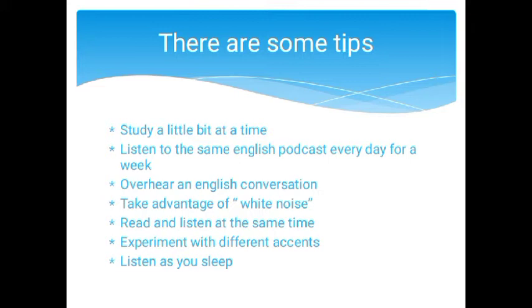Next is read and listen at the same time. Another way to improve your listening skill is to use two sources of information at the same time. This simply means that you should be not only listening but also getting your English from another place at the same time. And next again is experiment with different accents.